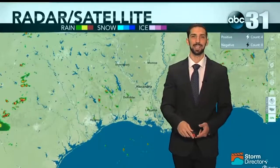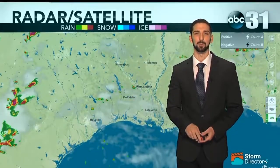So we could see a little enhanced chance of rain overnight tonight and early tomorrow. And then again, with thunderstorms popping up as we go throughout the day tomorrow afternoon.